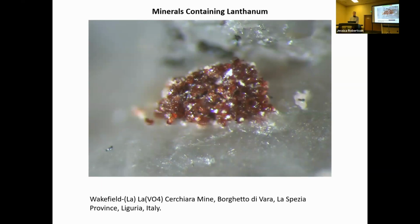This is a Wakefieldite-La, and it's a lanthanum vanadate, which is really unusual. The combination of lanthanum and vanadium in the structure, really tiny. This is a 0.75 field of view. It's a tiny mineral, but it's really pretty. As you can see, they're actually little red plates.